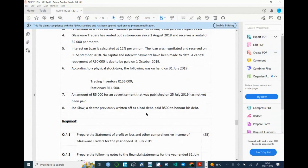Joe Slow, a debtor previously written off as a bad debt, paid 500 to honor his debt. How do you call this? What is this? So it's going under trade and other receivables. Does income go under trade and other receivables? What goes under trade and other receivables? Current assets. Ah, yes. Okay.